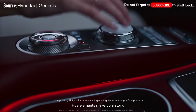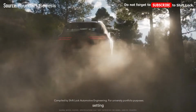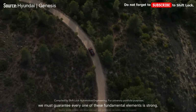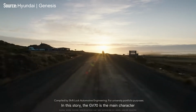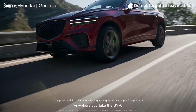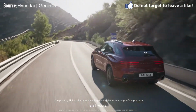Five elements make up a story: character, plot, setting, point of view, and theme. To tell a good story, we must guarantee every one of these fundamental elements is strong. In this story, the GV70 is the main character, and its plot is your epic adventure. The setting? Anywhere you take the GV70, even places you never dreamed reachable. And the point of view, of course, is all yours.